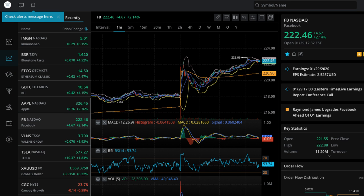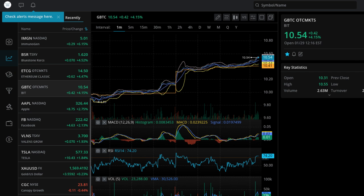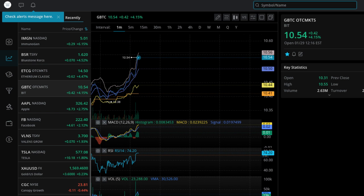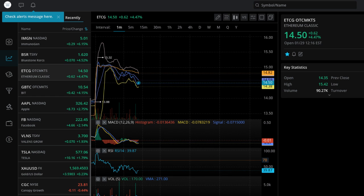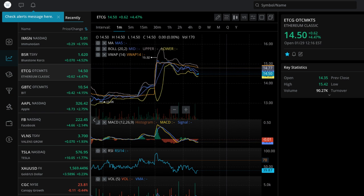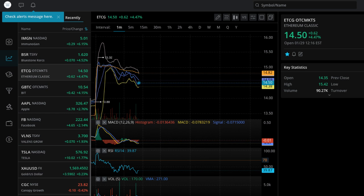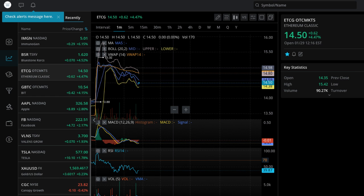Facebook. Apple. GBTC is literally ripping up as we speak, now up 4.15%. This is the biggest and the best Bitcoin stock. And Ethereum Classic is up 4.47%. So if you believe that Bitcoin is going to rip and you believe that Ethereum is going to rip, then you should be looking also at Ethereum Classic as well as GBTC. I think they both have an opportunity to explode.